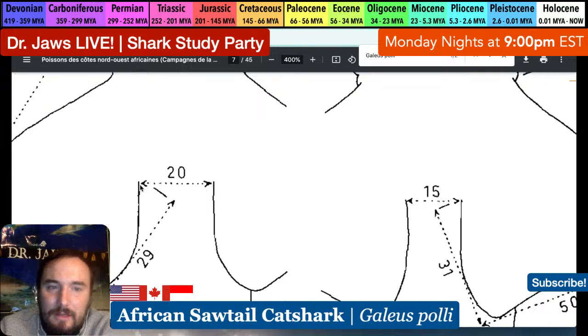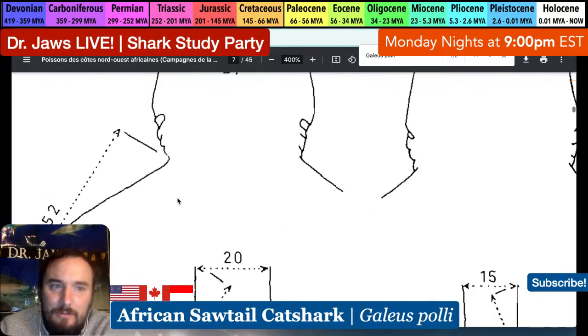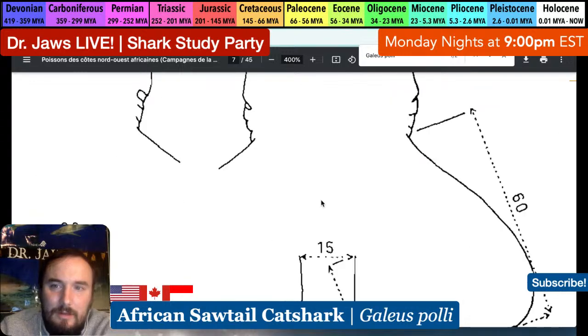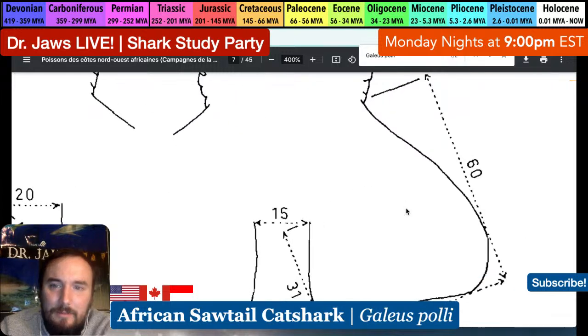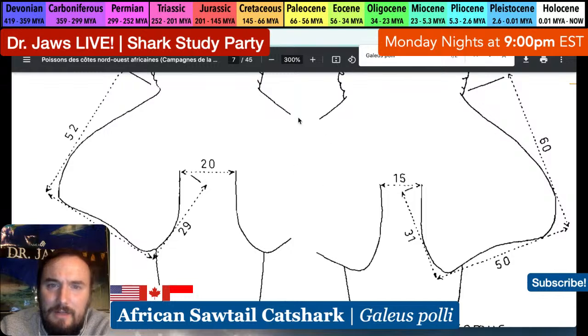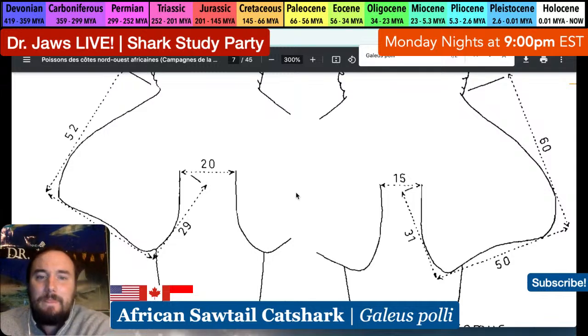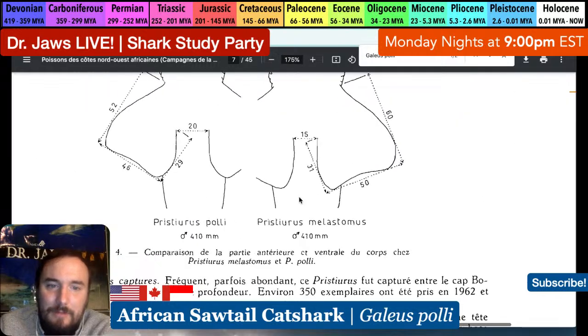The African Sawtail Catshark has a bit more distance between the pectoral fins than the other species. It has a bit shorter pectoral fin margins than the other species. And actually, overall, the African Sawtail Catshark has smaller pectoral fins than this other species. Let me zoom out for a better comparison. And yeah, you can kind of see that. You can see that right here, where these sharks are measured at the same point, but you can clearly see that this one has larger fins on the right than the one on the left. So pretty cool. The subtleties do matter.